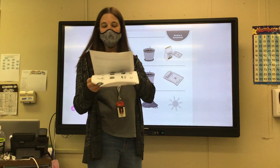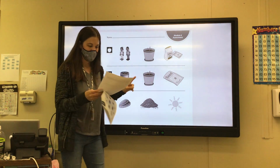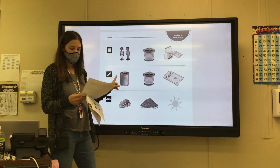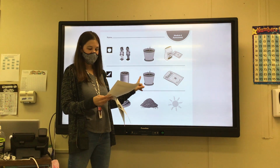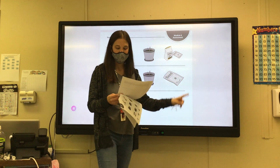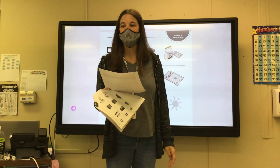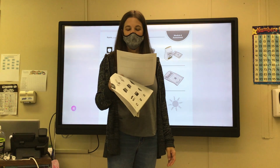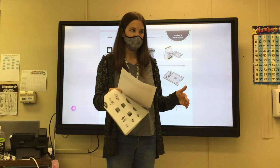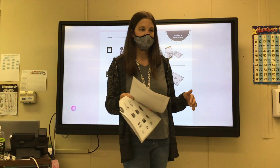How are Perfect Polly and Forgetful Fred's plants the same? The first one, they are both struggling to grow. The next one, the second one, is they are both in the same kind of pot. Or the last one, they are both grown from seeds. So how are Perfect Polly and Forgetful Fred's plants the same? How are they the same?